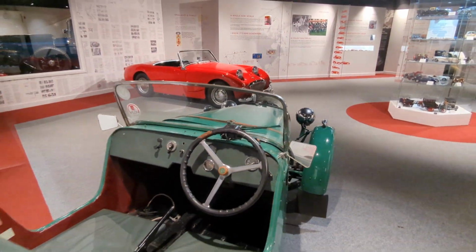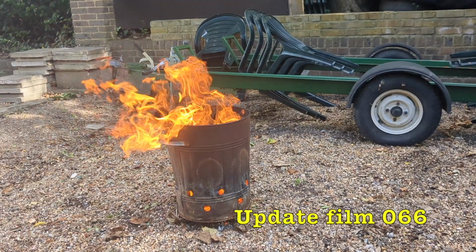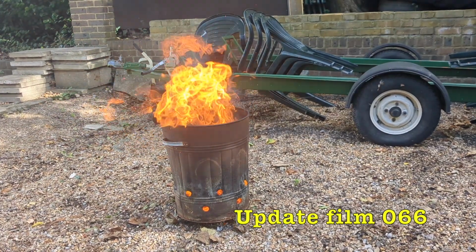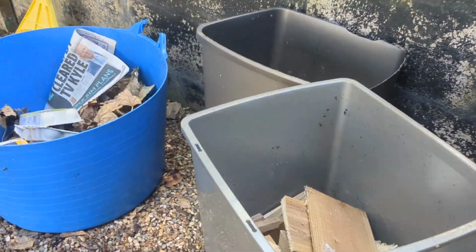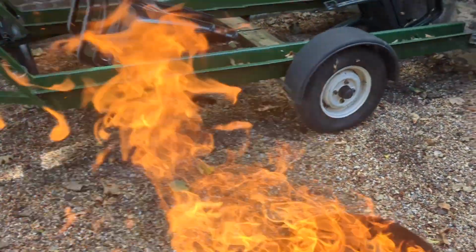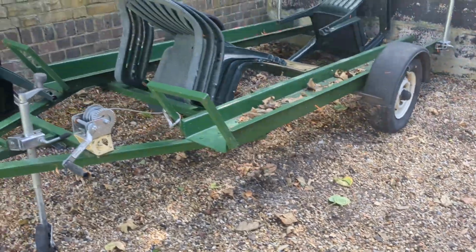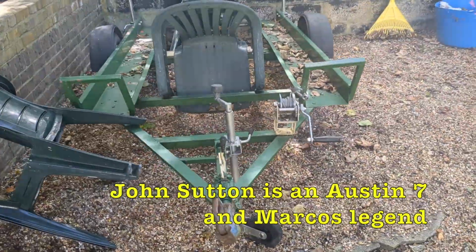It's a lovely little thing. Decided I can't keep all the scraps forever. We've got the first couple of bins full. Getting those through today. It's a satisfying job. Also a chance to look at the trailer which John Sutton built in 1967.